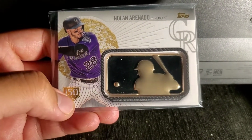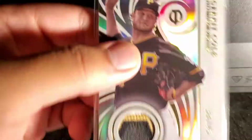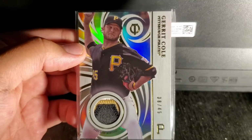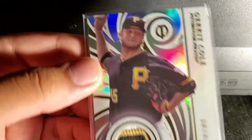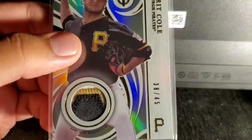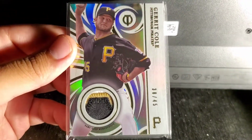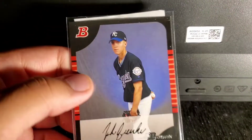This is a Nolan Arenado MLB 150 years patch card. He is with a different team now. Gerrit Cole, 38 out of 45. This is just a beautiful patch card. Gorgeous card. Look at the colors. I hope he makes it into the Hall of Fame. That card could be worth more than what I paid.